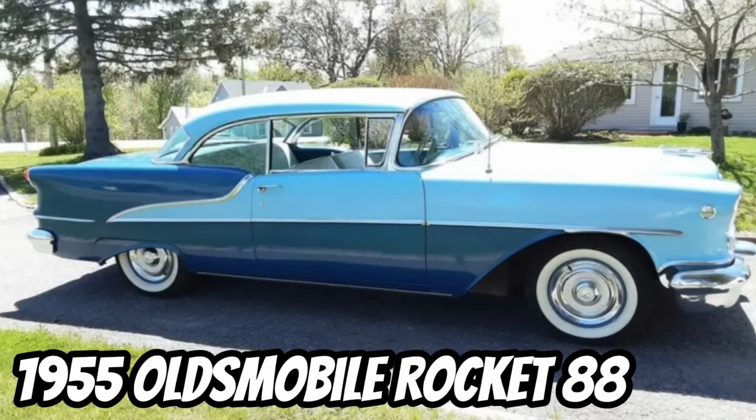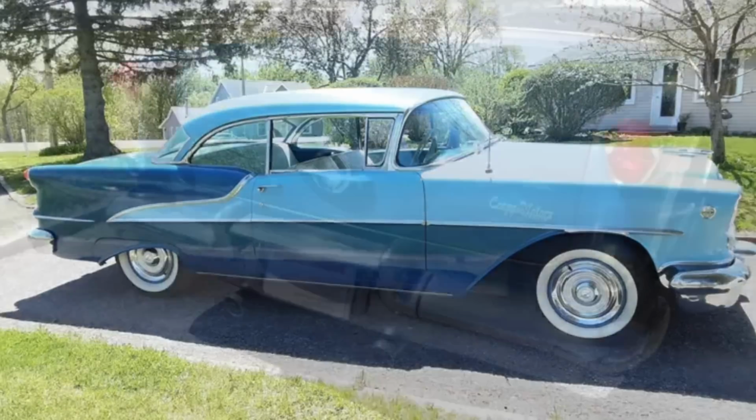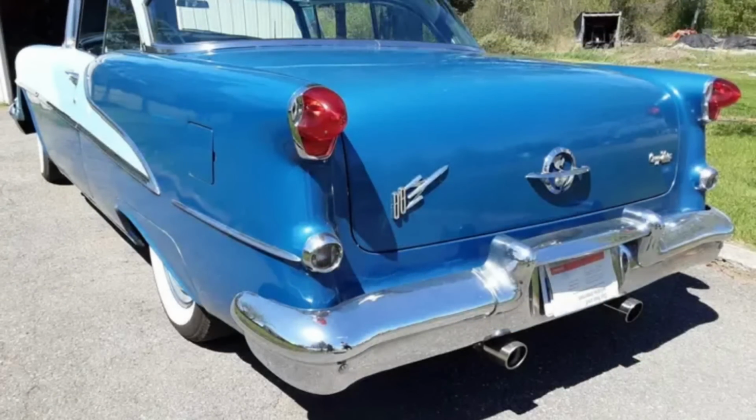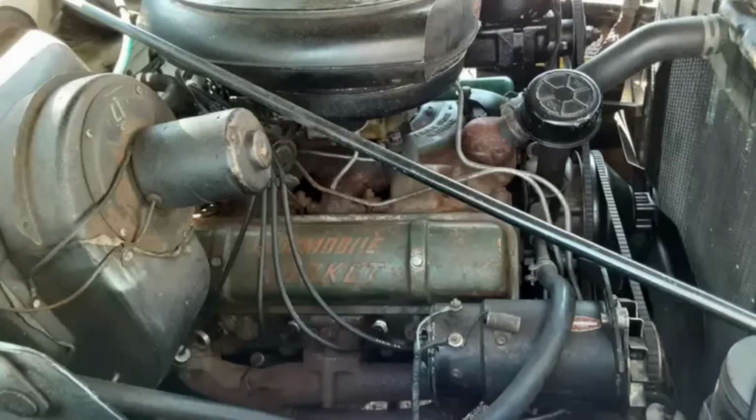Number 13. 1955 Oldsmobile Rocket 88, priced at $19,800. The third owner of this car, which was a barn find after 34 years. It is in very good condition and has been in the family for 18 years. With 60 kilometers, it has 202 horsepower. It's time for someone new to enjoy this classic car.